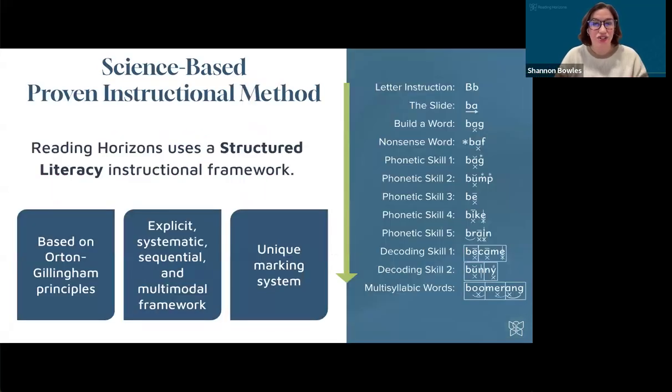Now, Reading Horizons is a structured literacy curriculum, meaning that all skills are taught explicitly, systematically, and sequentially, building from the most simple concepts to the more complex. All skills are taught using a multimodal framework for student engagement and connection. Reading Horizons also uses a unique marking system that provides a visual scaffold for students to help them recognize the patterns in the English language. These patterns are what determine the pronunciation and meaning of words.